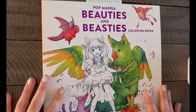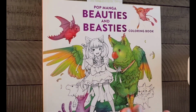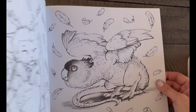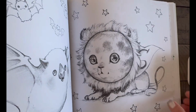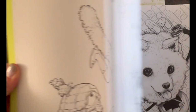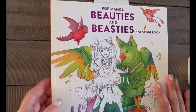Next is Camilla D'Errico's Beauties and Beasties. So I don't have all of her books. I'm on the fence with how I like her books, if I love them, if I don't like them. But I happened to see a flip through of this, and this is the one that I really liked. So now in total, I have 3 of her books. And I thought it was really cute. Look, I already started coloring a page. Yeah, so this one, I like this one. So yeah, I added this now to my arsenal.